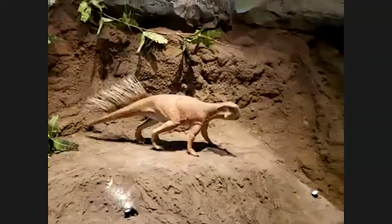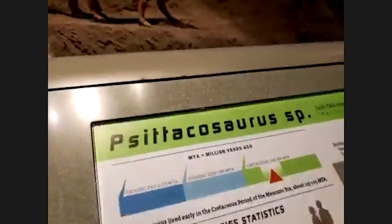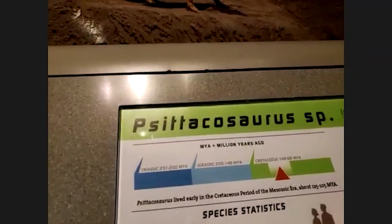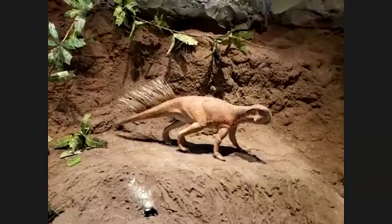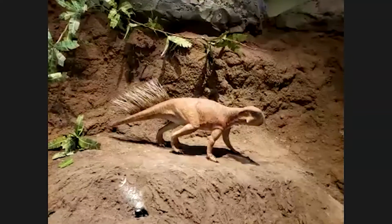This one is called Psittacosaurus. Psittacosaurus is a really cool little critter, would have been living in places like Asia. And what's really notable about Psittacosaurus is those quills on the back of his tail. He also has some cool horns on his face, which I always really think were neat. But this is something we can actually see in the fossil.